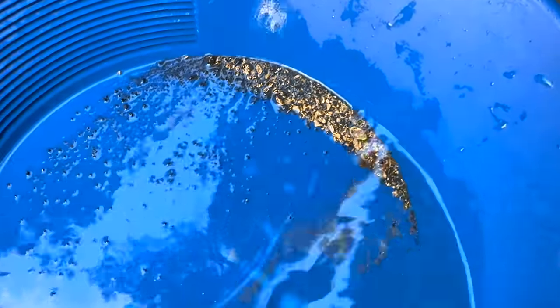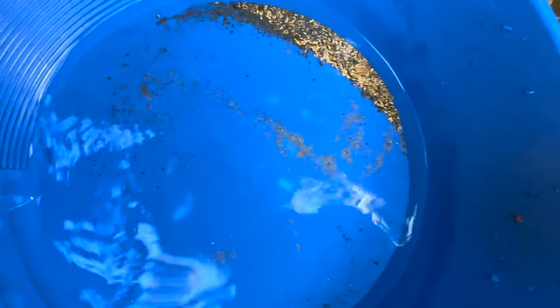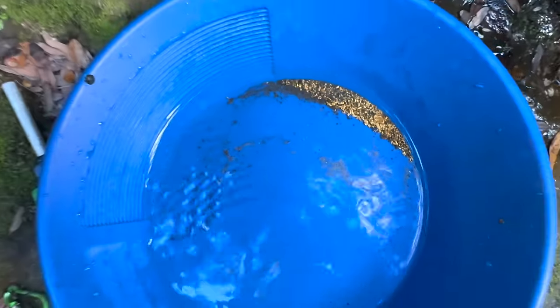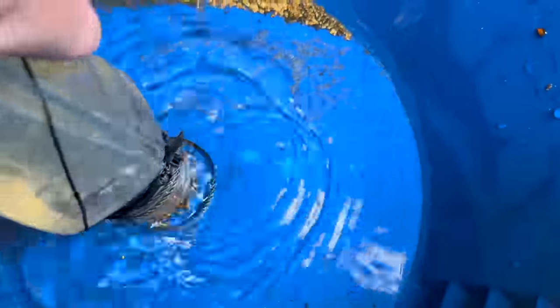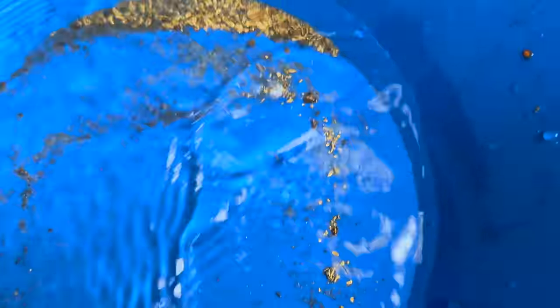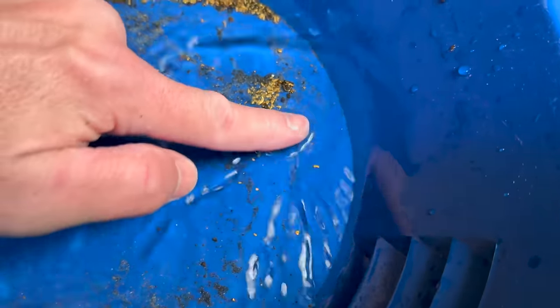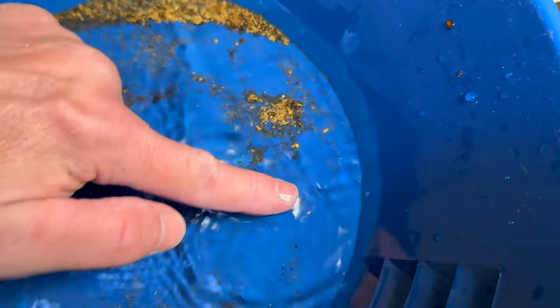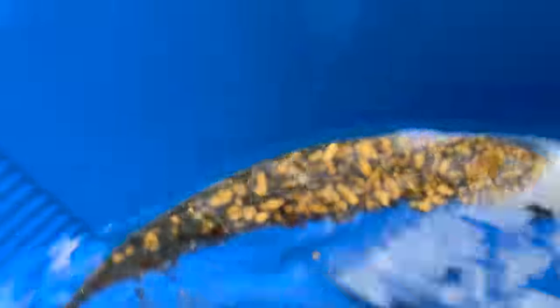To put things into comparison, I'll go and get yesterday's. And I'll throw it in on the side. Alright, there's today's. And that's yesterday's. That's got to be an ounce now. Surely. There's a lot of gold in there. And a lot of it is fat too.